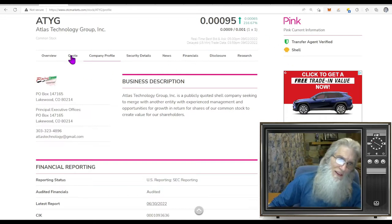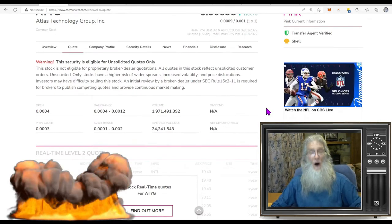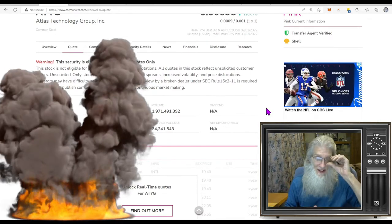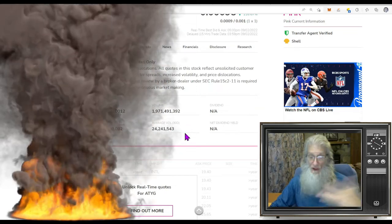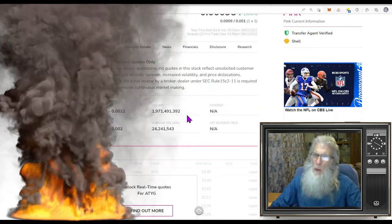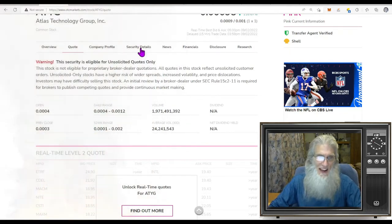So what was the relative volume around ATYG today? Holy cow, I had no idea it exploded this big. She went from 24 million shares a day over the last 30 days to almost 2 billion shares today. Woohoo! That is a huge increase.